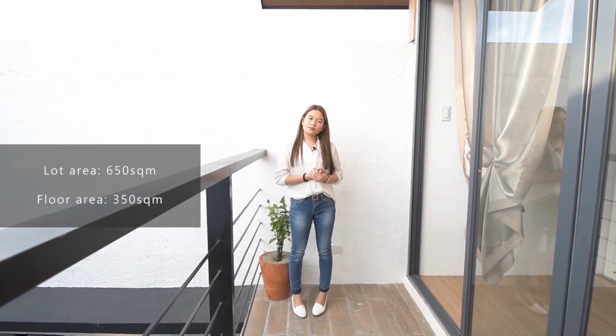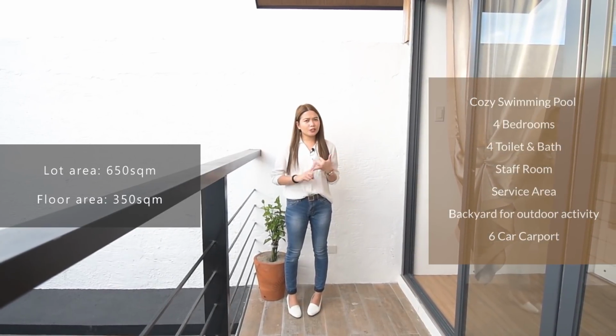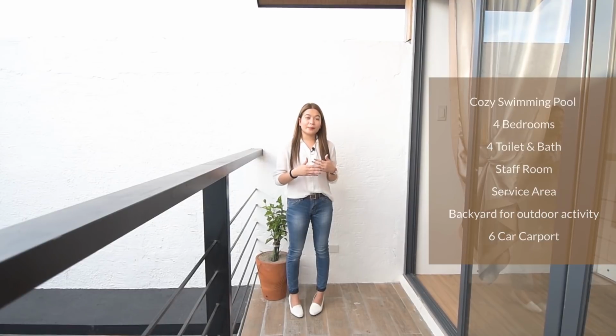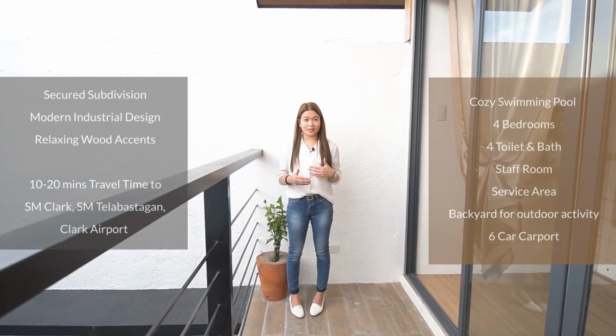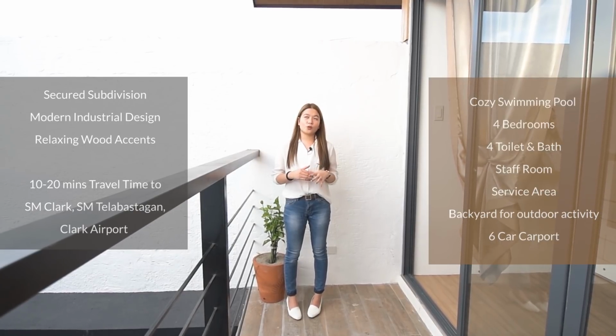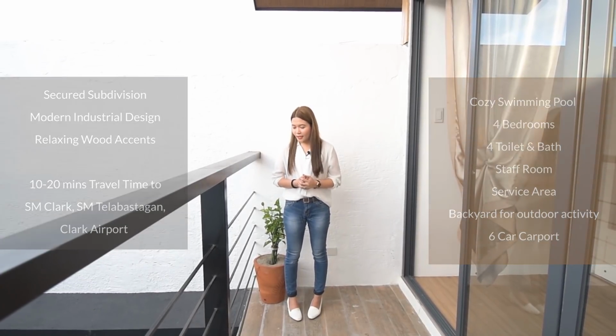Okay, so this property has a total minimum lot area of approximately 650 square meters on a 350 square meter floor area, with 4 bedrooms and toilet and bath. You have a maid's room, a swimming pool area, a service area, a lot of outdoor spaces, 6 carports, a staff room, and this is in a secured subdivision actually. And you know what? It's probably a 10 to 15 minute drive to SM Clark or SM Telabastagan or the Clark Airport. It's very accessible actually.